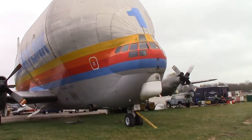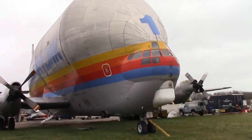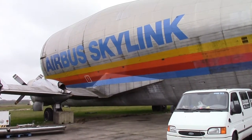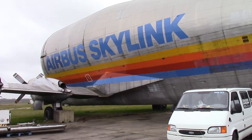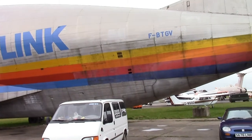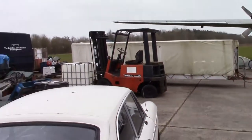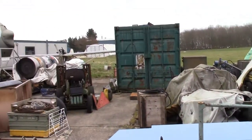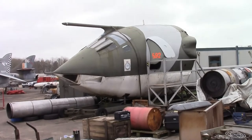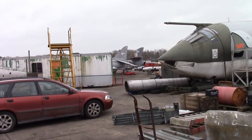It's big. It's very big. What an Aladdin's cage. Cave. It is around here. Wow. And a Victor cockpit. A Sea Harrier Hunter.